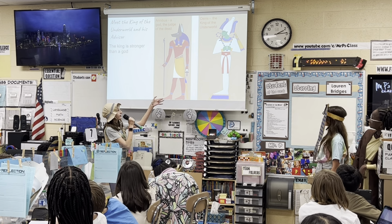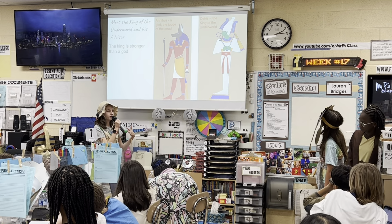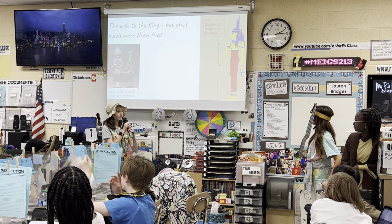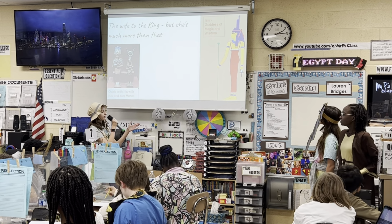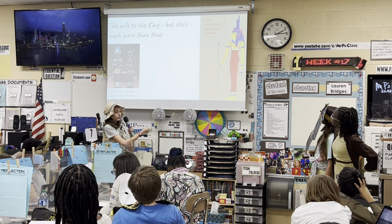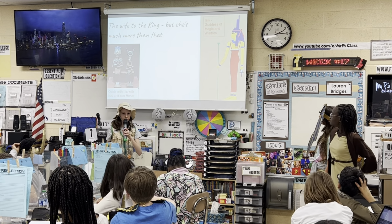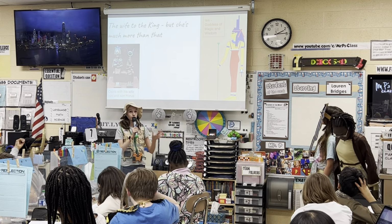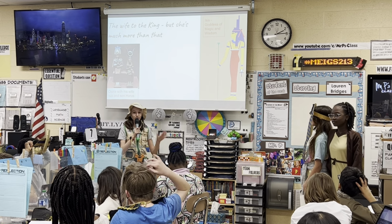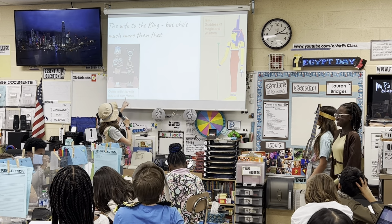Osiris, the god, king of the underworld, he is the major ruler. He makes all the decisions for this world. Wife to the king, but she's so much more than that. So this is Isis, goddess of magic and wisdom, and she's the queen of the underworld. Now for a while she wasn't here because she ran away because her husband got murdered by his brother, but we'll talk about that later. And this is their son Horus.